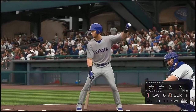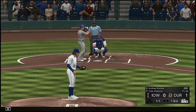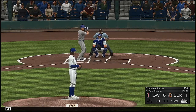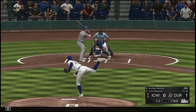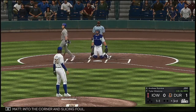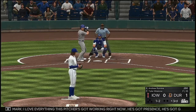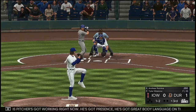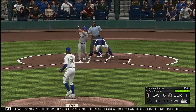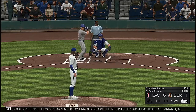Now at the plate, here is Andrew Romine, as we are all set to begin the third inning in this one. Into the corner and slicing foul. I love everything this pitcher's got working right now. He's got presence. He's got great body language on the mound. He's got fastball command and a nice early feel for his off-speed stuff.